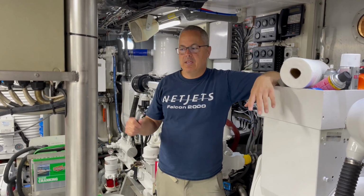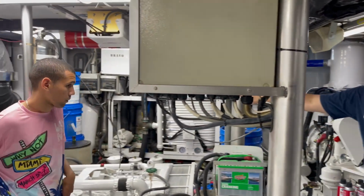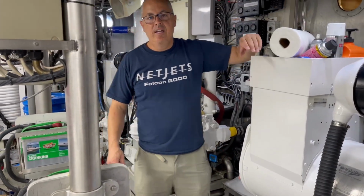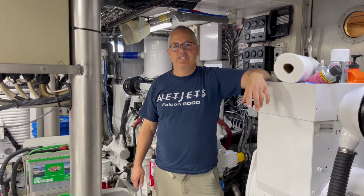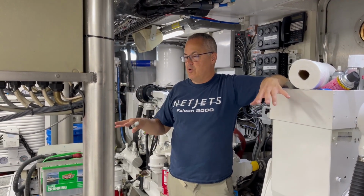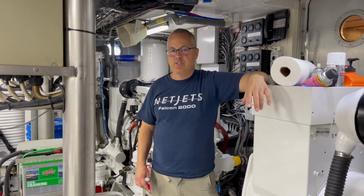So conservatively speaking, we have 60 gallons of oil. You'll see some of the oil here and stacked up over there as well. And then we have all the filters, which are down here. So you'll be seeing exactly what we're doing today. So 60 gallons of oil. We'll be changing the engine oil, the transmission oils, and the generator oils, and then changing all the filters as well. So you get to see that as well.